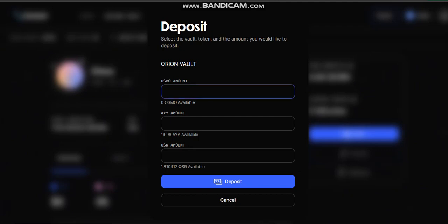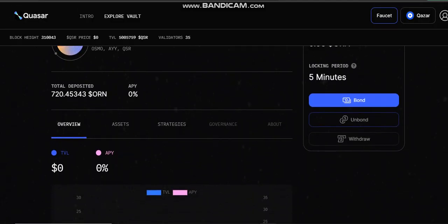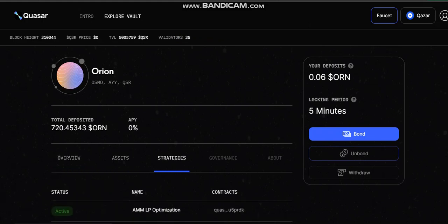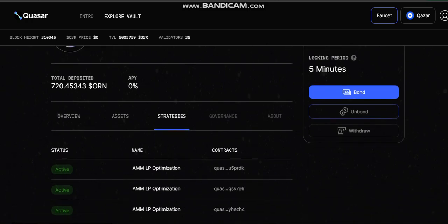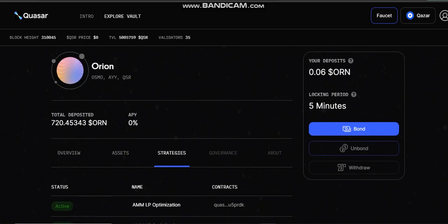While Orion's strategy has limited upside potential with the existing bonding period, it is just a taste of what will be possible with Osmosis. New introductions to Osmosis, such as concentrated liquidity, will significantly lift the value proposition of vaults like Orion. As Quasar and other IBC-enabled chains evolve, new vaults with more advanced strategies will become available.